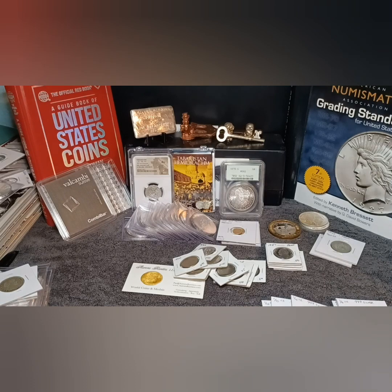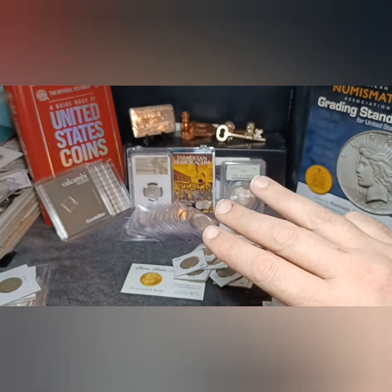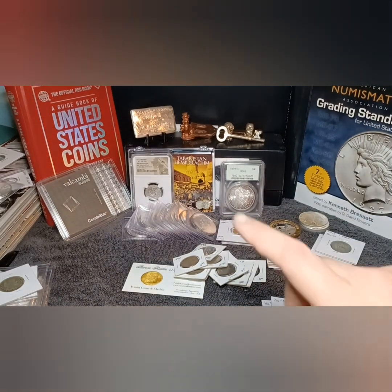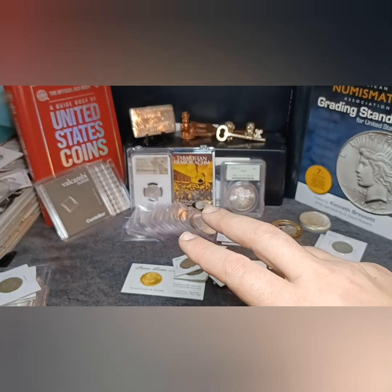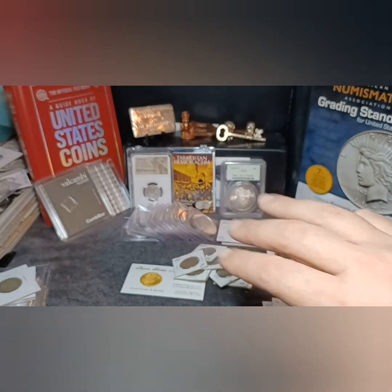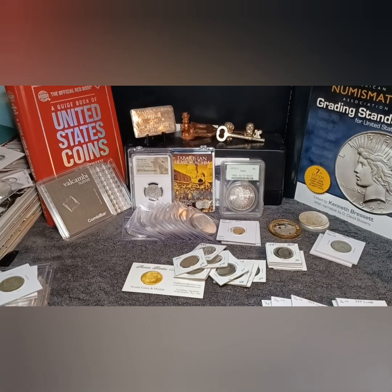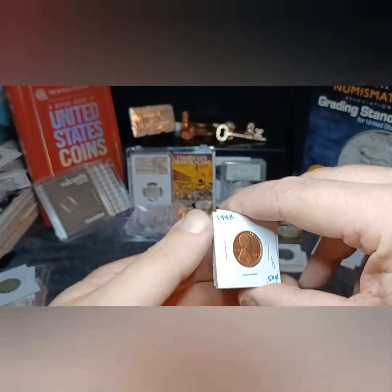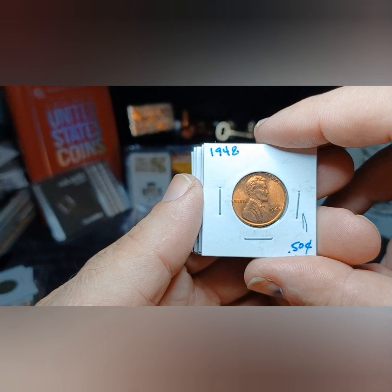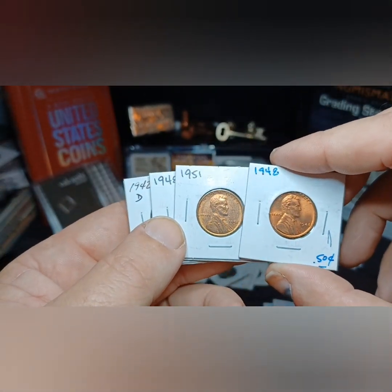Now my Lincoln Cent books, I'm down to 3 coins to complete that entire set. And of course, they're the 09S VDB, the 14 Denver, and the 31S. Those 3 are going to be a hard find for a price that I'm willing to pay. I just got the 09S and it's on its way in the mail. But these are some nice upgrades to some red condition coins.